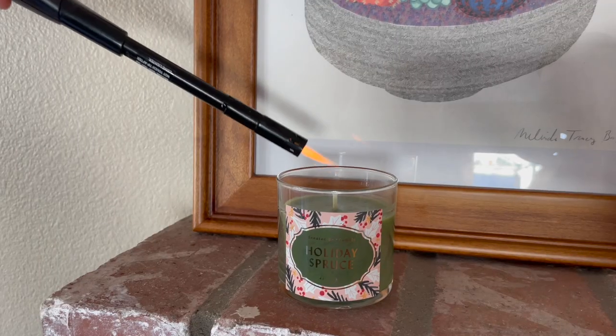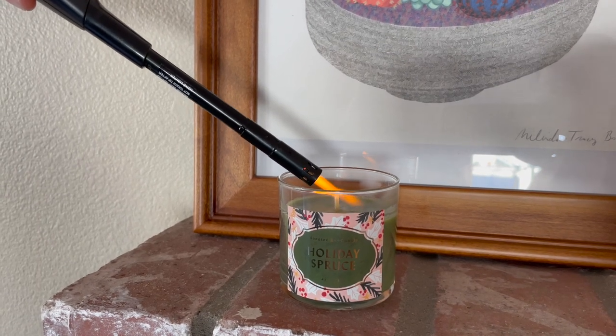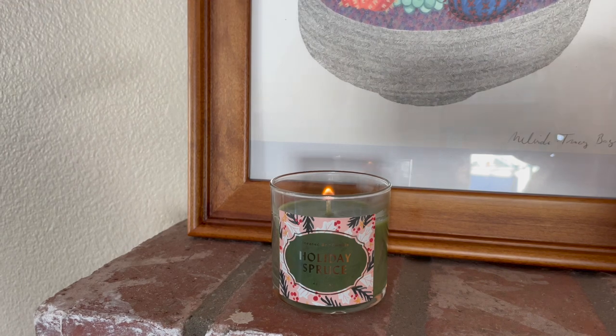I also found this amazing candle. This is the Opal House candle from Target, but it was 50 cents and it smells like pine and it's amazing. So I'm really happy about this. As you know, I've mentioned in my last videos that I love candles.